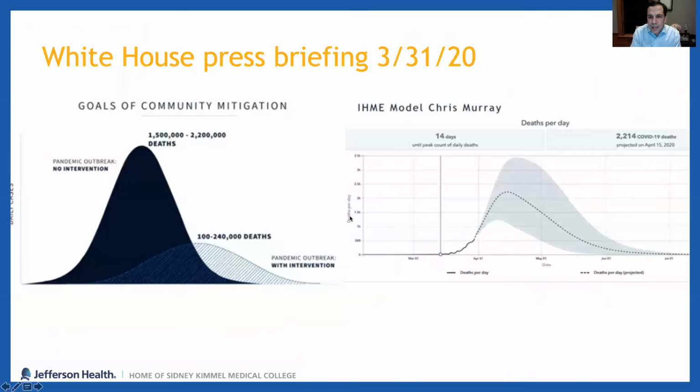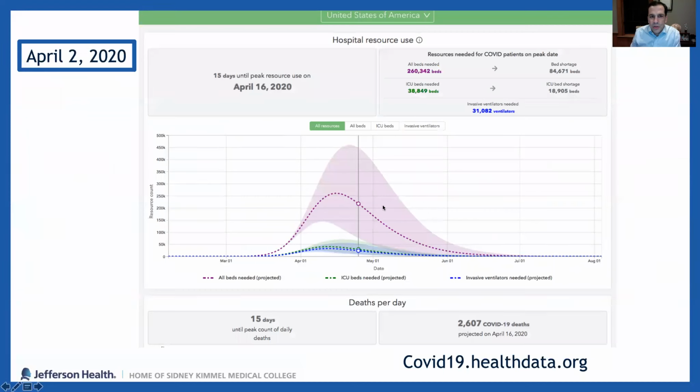I showed you this slide last week, which was part of the White House press briefing a week ago Tuesday, where they made the sobering announcement that even with our blunted curve, if you will, we can expect 100 to 240,000 deaths in the United States. That model was based off of the IHME, which I also showed you last week, was predicting bed needs and ventilator needs for the entire country.